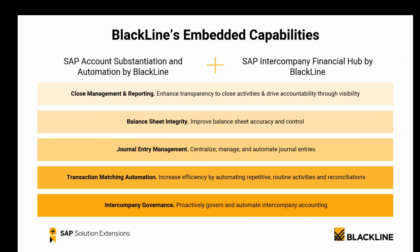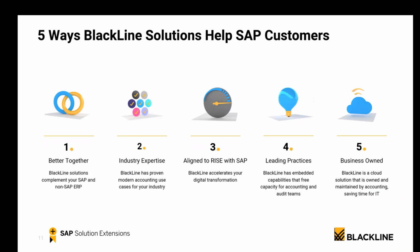For things like journal entries and transaction matching, which can result in a lot of manual effort month in and month out, these solutions help bring better visibility, but also high levels of efficiency and automation, taking out a lot of the ticking and tying that would be done in spreadsheets. And again, a lot of the manipulation and sourcing of data from multiple different systems, again, bringing all of that into the cloud. And our intercompany solutions will help you provide a proactive approach, preventing intercompany out of balances and intercompany surprises from happening in the first place by managing the entire process within BlackLine.